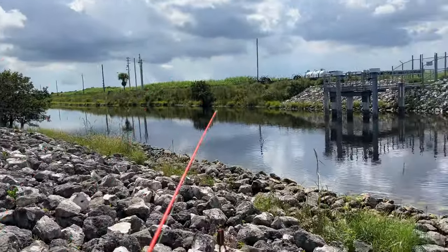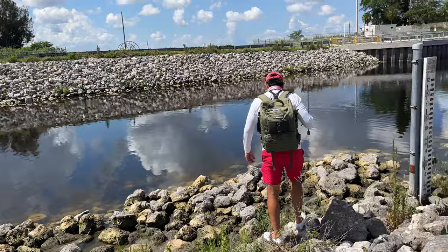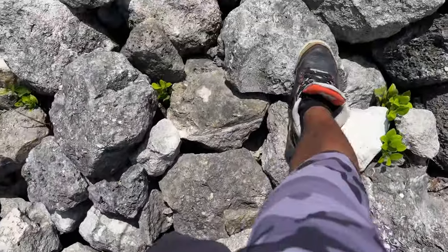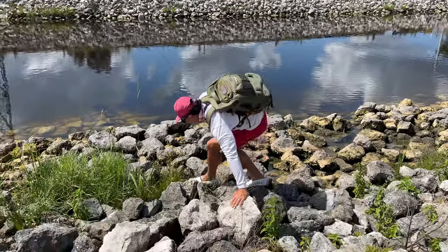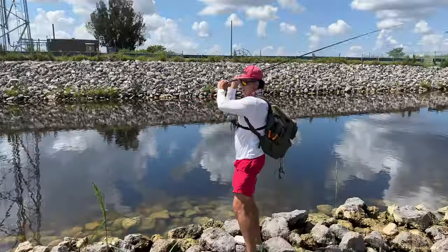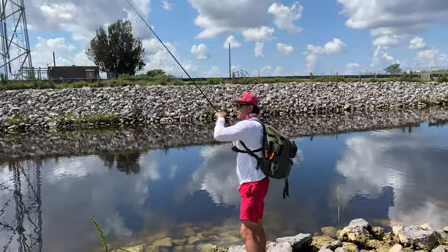All right. It's pretty cool here. Fishing in different areas out of Miami. Whoa. All right. We gotta watch our balance here. Oh, whoa. Look like you're breakdancing. Right? Shoot. Every rock is wiggly. Oh, nice. Nice. Keep it up.